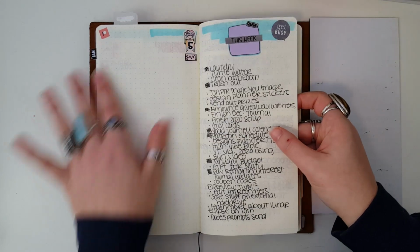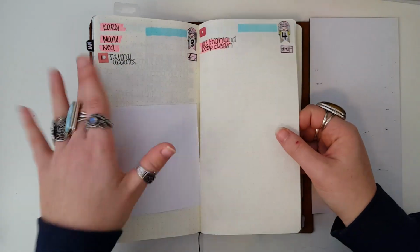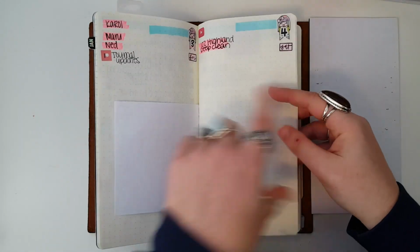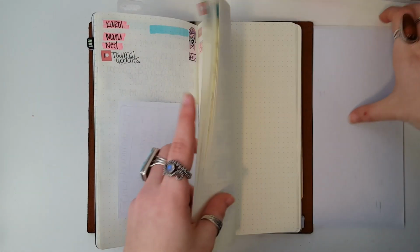I really found that doing one page in a day in advance, at least a week ahead, helps me when I'm flipping through and going, okay, on this day, this is what's coming up, and so on.